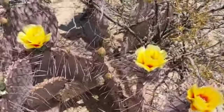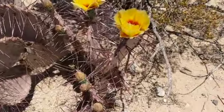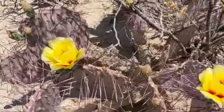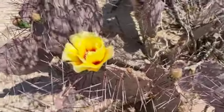I think this is prickly pear. I don't know a damn thing about plants out here. Feel free to light me up in the comments. These ones are some of the ones that I think look fake. Looks like it's made out of plastic or something.